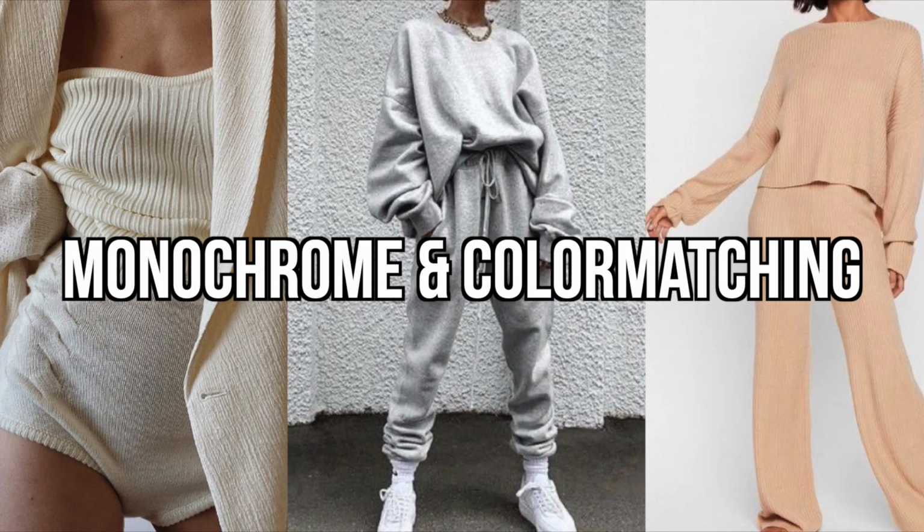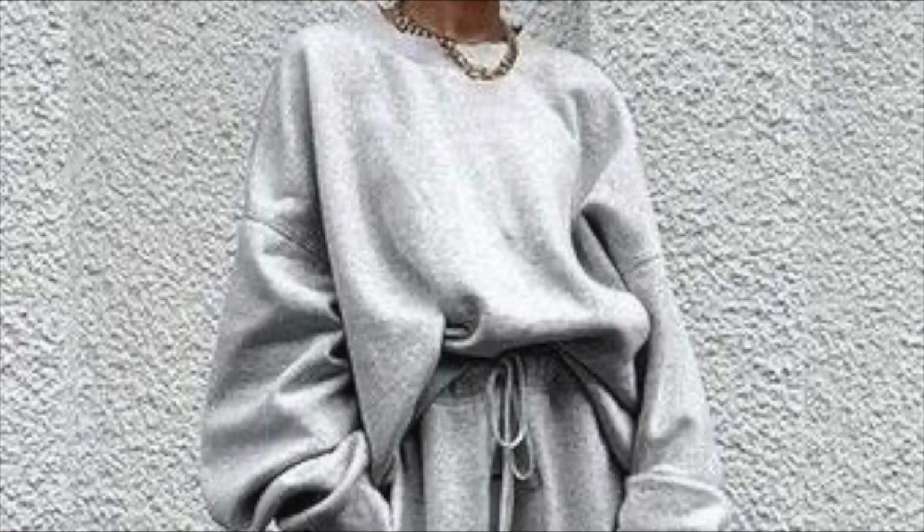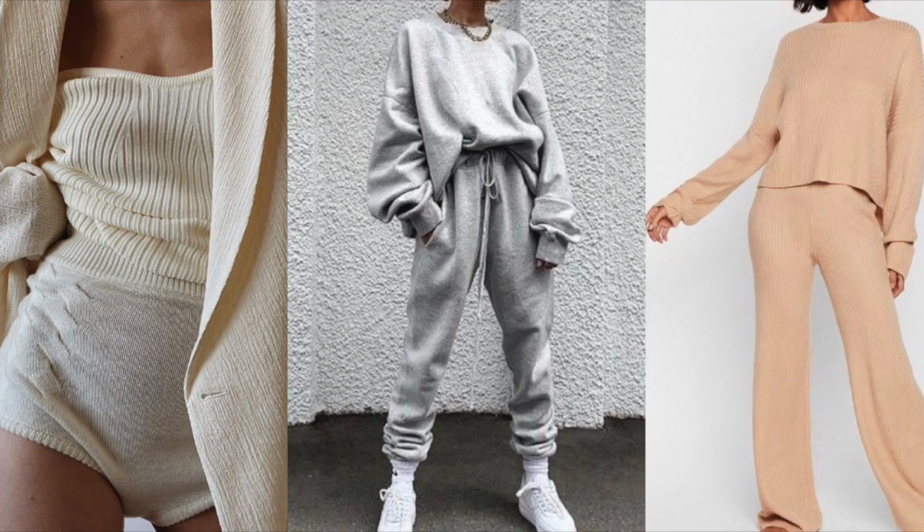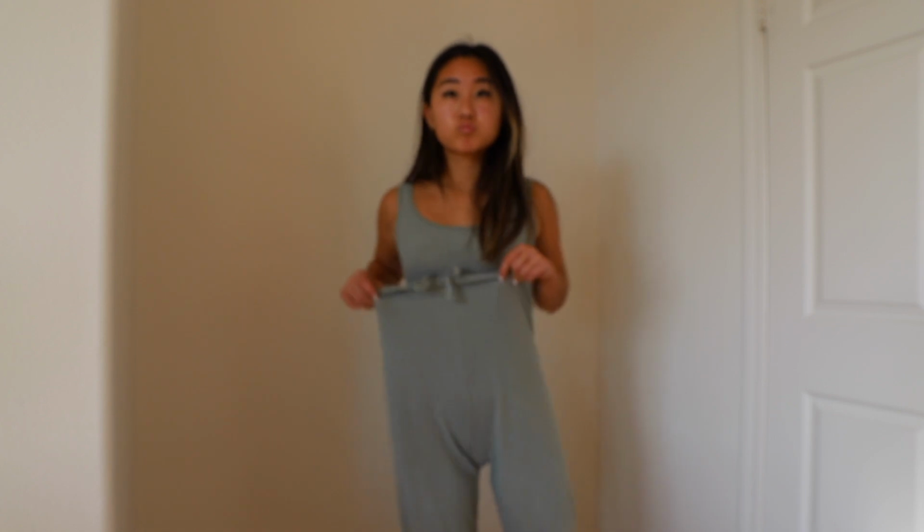This is one of the easiest ways to dress up your loungewear. You don't even need a matching set to do this. Simply find two pieces of the same color and pair it together. It's easiest to do this with heather gray and black, but it's also super easy just to pair colors together.